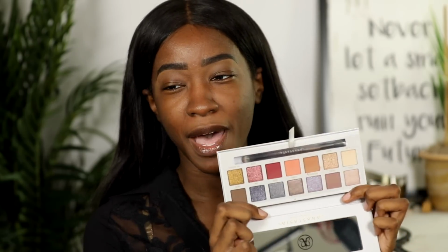This is the package that I almost dropped that came in the mail, and when you open it up, there is the actual palette. The packaging, the design is very Carli Bybel, but it's also very pretty. This is what the inside of the palette looks like though. Those are the shades in the palette.